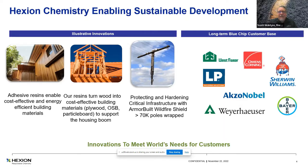There's about a 60 to 70% chance that the materials in your home have Hexion resin in them. With regards to wood power poles, we can even protect steel poles and cement poles. Why would you do that? Steel breaks down starting at around 600 C. Cement starts to spall and blow up a little bit from the moisture in it when exposed to fires. But mainly it's on wood power poles.